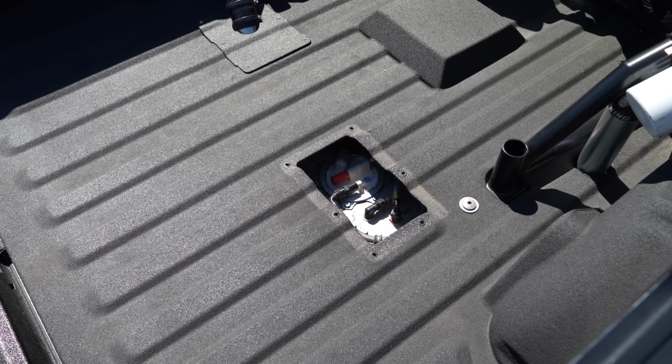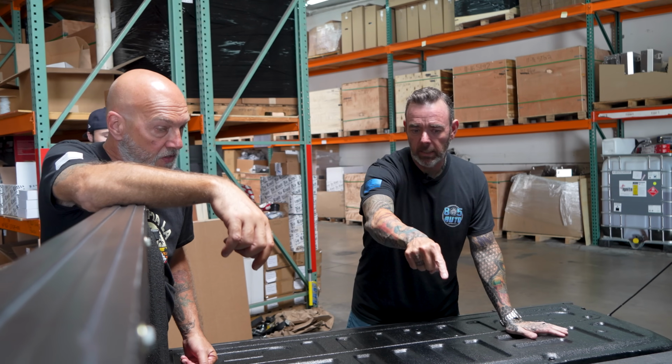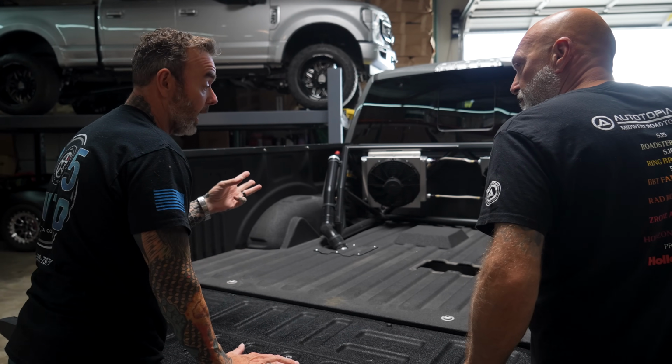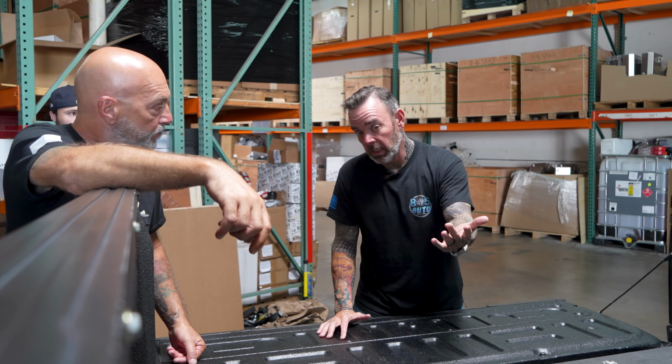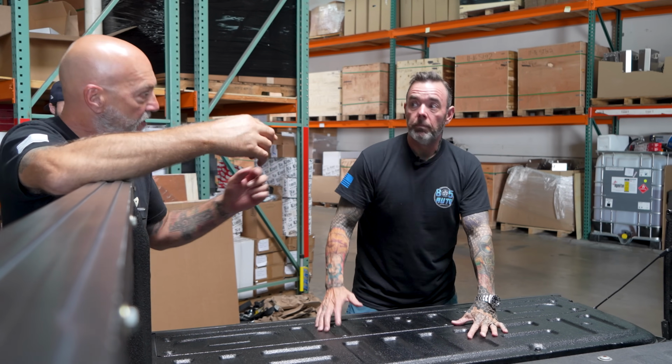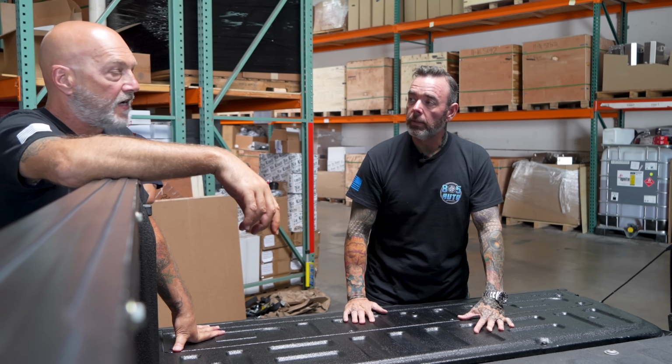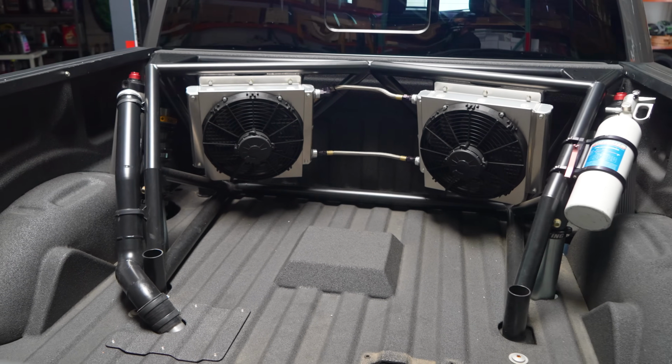So this truck has 4 fuel pumps. This is access to the main fuel pump. And then there's 3 boost activated pumps that are tucked up underneath the truck. So depending on how much boost you're under when you're driving, as the boost comes on, the pumps come on. Got it, okay. And then this is trans coolers.